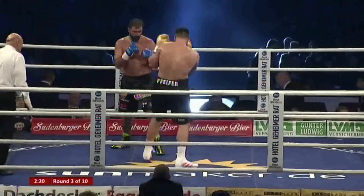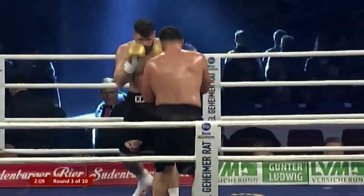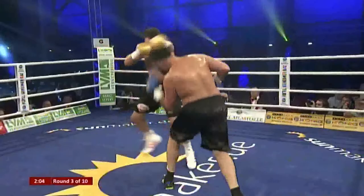Just looks to feint with that front foot a bit there, Pfeiffer. Again there, just throwing a feint in, seeing if he can open Redzovic up, leading off with a left hook. Was in range for it too. Left hand straight down the middle, got through from Redzovic, but he immediately caught a couple back from Pfeiffer. Let him go.